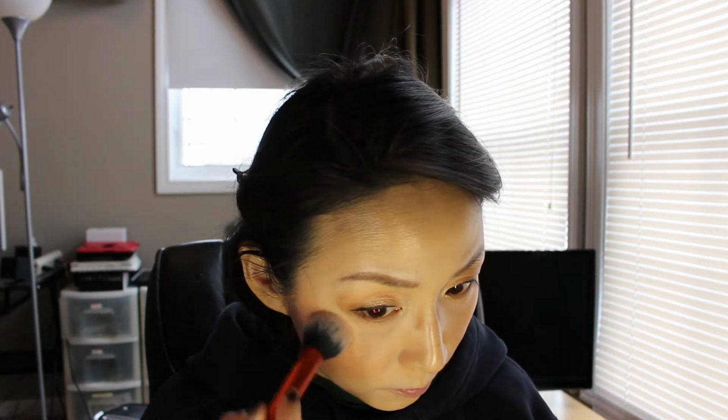Now onto the highlighter. Same thing, I'm going to use the same brush on the other side and dab, dab, dab, tap, tap, tap. And put this on my cheek. Oh, once it's on the face, it's actually a little bit subtler than I thought. But it's pretty though.